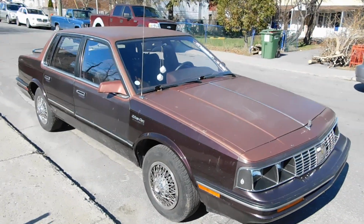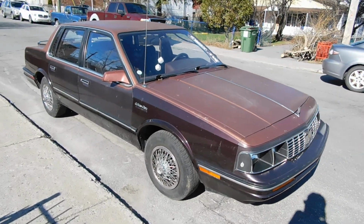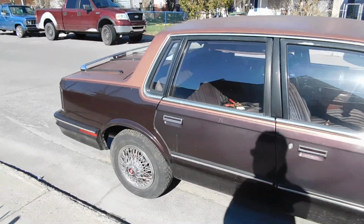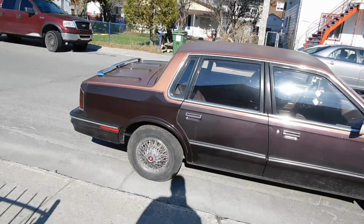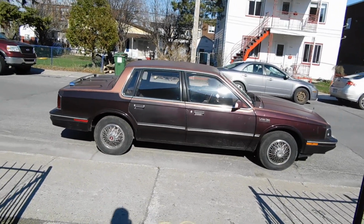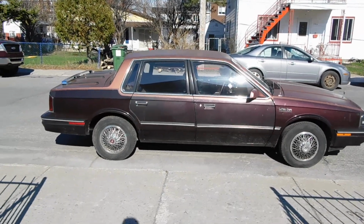But this one has the top part, which is, I don't know what they called that color. I forget what it is, but wow, whatever. It's in driver condition. It's not mint, but I'd bet you it doesn't have a shitload of miles on it because it's actually pretty damn clean, considering.